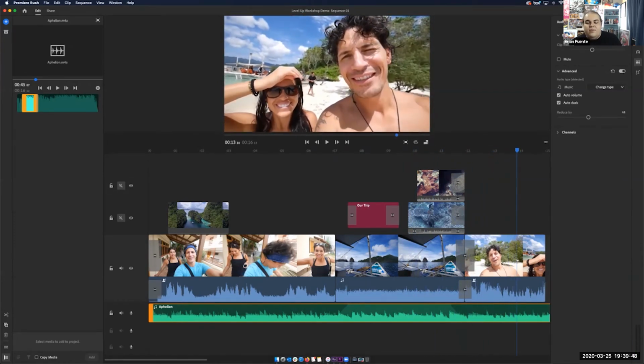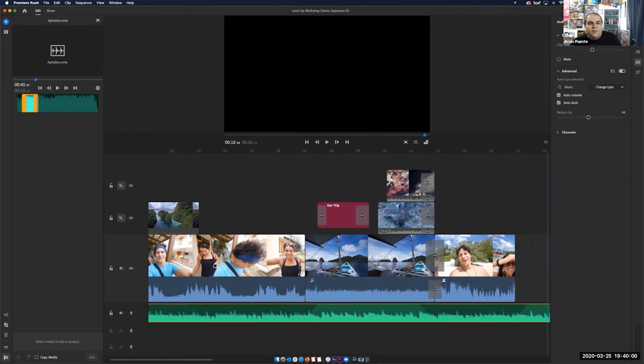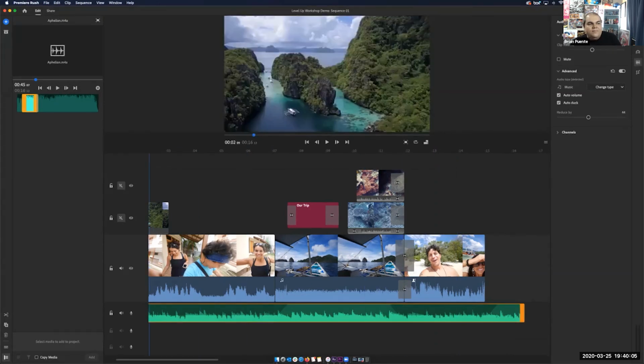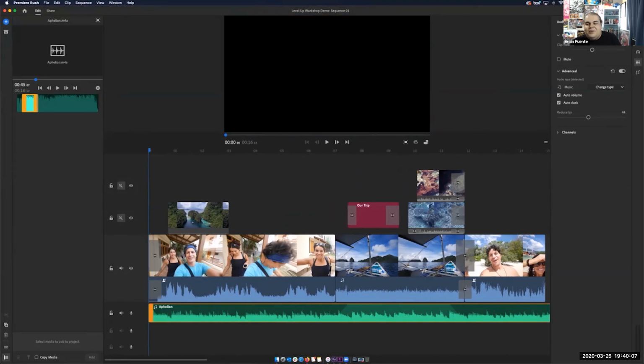Cool. So that auto ducking is super handy, and basically you just set it and forget it once you get the levels where you want them. So hopefully that made sense. It's pretty cool. Any questions on that before we move on to the last bit for audio, which is slowing down and speeding up footage?